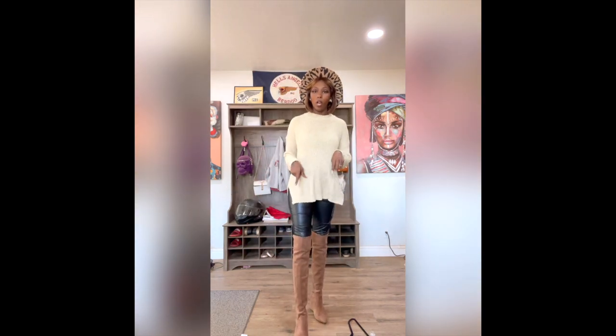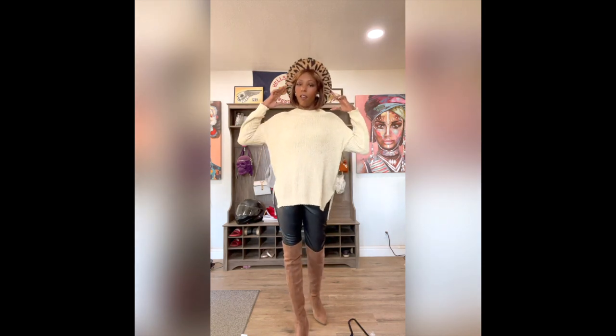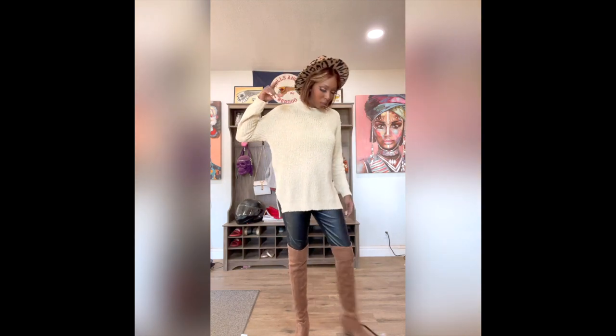Alrighty, so this is the fit that I wanted to wear with this hat. These pants are from Fashion Nova. These boots are from Amazon. This sweater is from Amazon. This hat, Fashion Nova, like I said earlier. You didn't see that. That was never there. This is more my style.